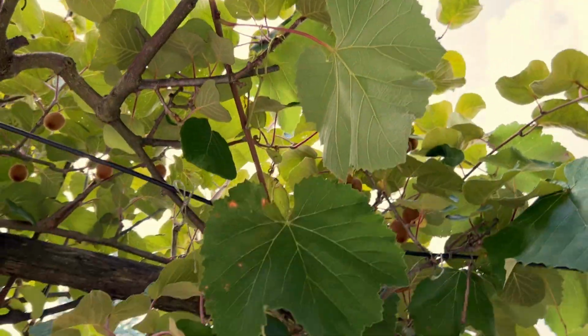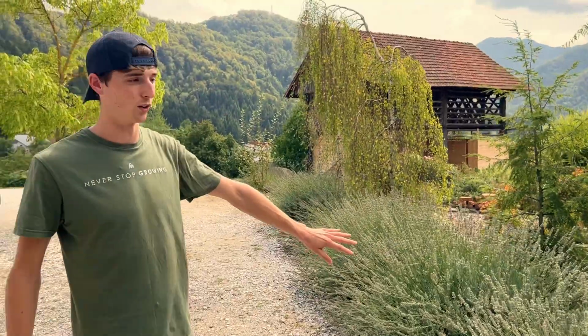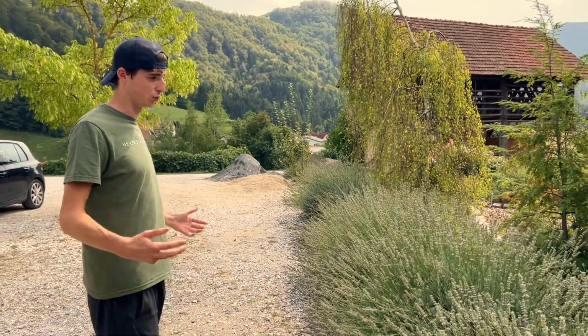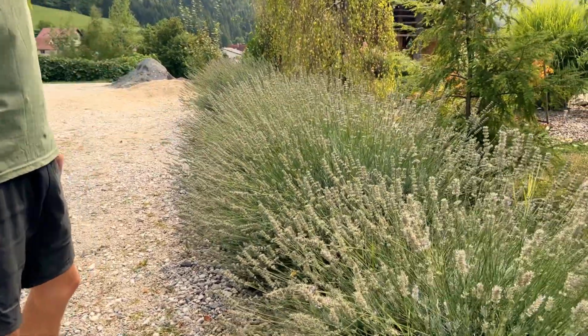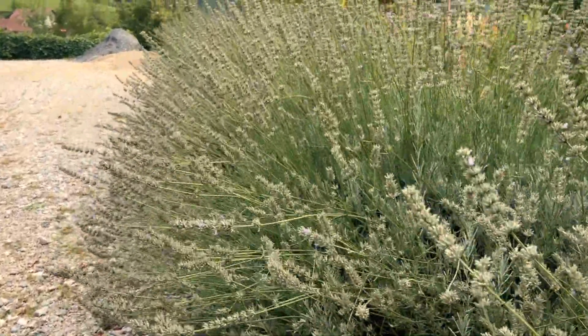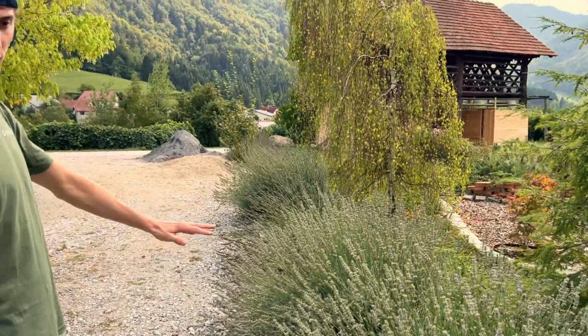Right next to the kiwis, I've got so much lavender growing, you wouldn't even believe how good this smells. When you walk even well over there, you can smell it coming off it. It's just really good. Look how many bees are on it now. This brings so many pollinators into the garden and really helps it all thrive together. So yeah, it's a good job putting something like this into the garden.